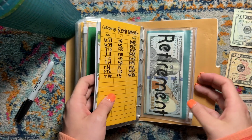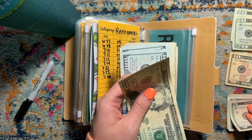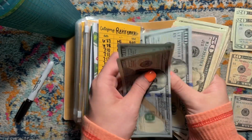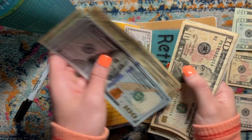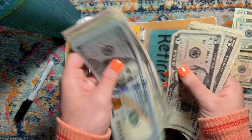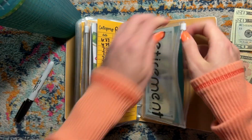Okay, lastly for this binder is retirement. And we're going to put 25 into here. 25. All right, so we have 1, 2, 3, 20, 40, 60, 80, 90, 4, 450, 55, 60, 65, 70, 75, 80, 85, 90, 95, 500, you guys. We have reached 500 in retirement.